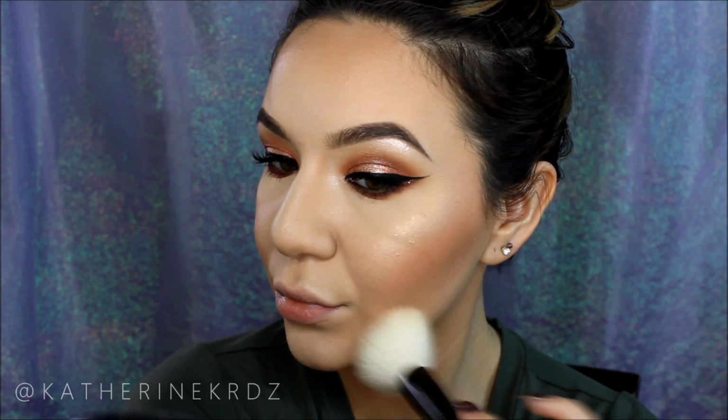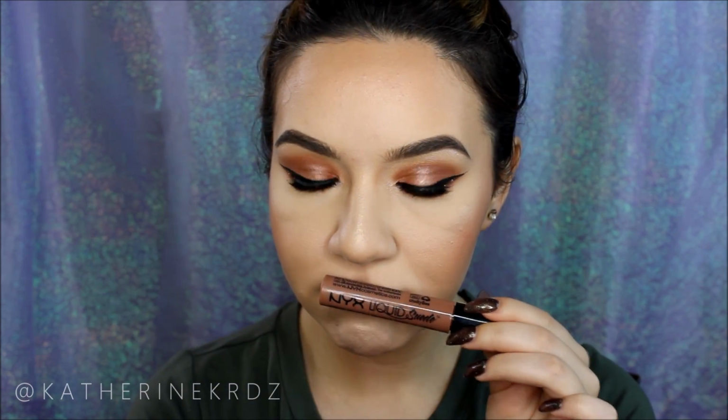Then to make sure everything is really blended out and picking up any excess product, I am taking my Bobbi Brown Face Blender brush. This is a real hair brush, so it really helps pick up any excess product and make sure everything is really blended, as the name states.